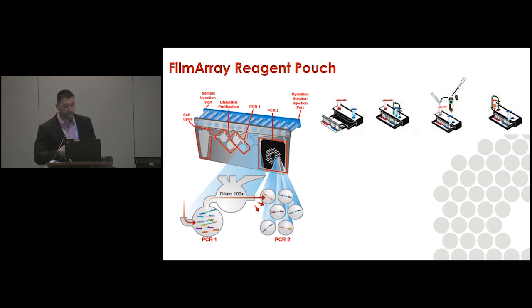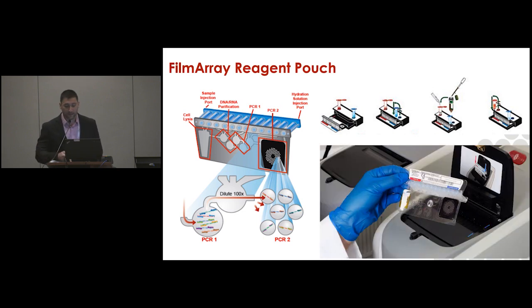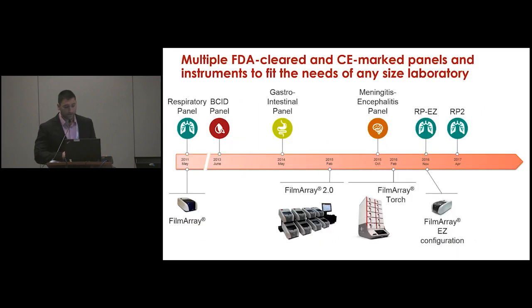The pouches come in a vacuum container. You take it out, you add it to a loading station, inject some hydration solution that hydrates all of the freeze-dried reagents, which are room temperature stable. Then you add your sample along with some sample buffer into what we call the FilmArray injection vial. That is then injected into the pouch. Everything's drawn in with vacuum, so there's no requirement for precise measuring. Then you stick your cartridge in the instrument and you are good to go.